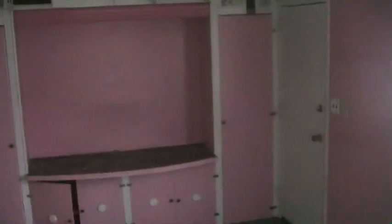And this is the living room. Bleached wood paneling, pink walls, turquoise carpet. This is a piece de resistance here. Padded cloth panels in the cabinet doors. And this is where I guess the TV would have been. So, yeah. And we'll go out the front door and we'll go down to the crawl space.